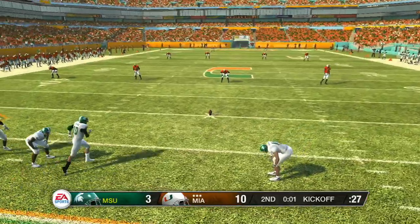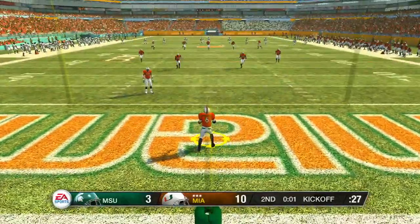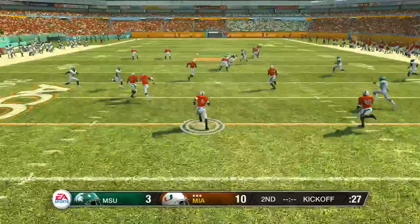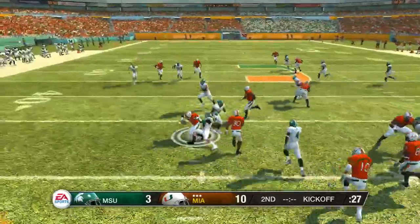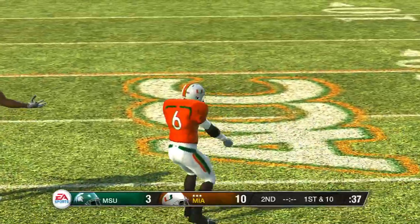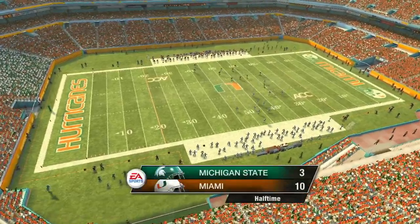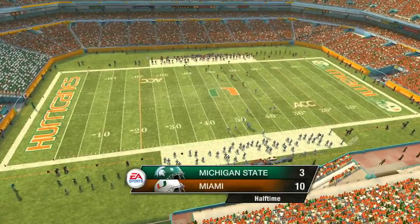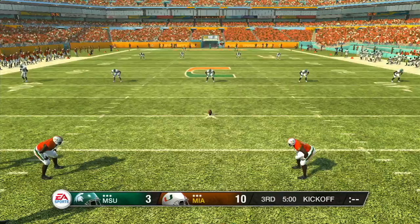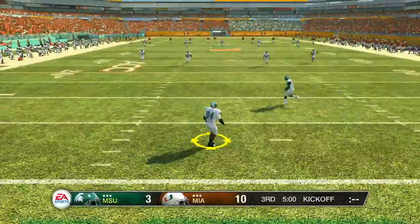Everyone's all lined up and ready for the kickoff. He hits a booming kick. Brought down at the 33. Well, we've played a half of football, and our score is the Hurricanes, 10, the Spartans, 3. Miami is set to kick this ball off to start the second half.